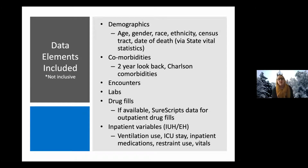We have all the labs. We have selected a subset of labs. IMPC gets really great lab data. And so if you had a more rare lab that you wanted to include, we could always connect up and do that. But we did select it to a group of labs that our advisory team said would be most applicable to this cohort. We have drug fills.